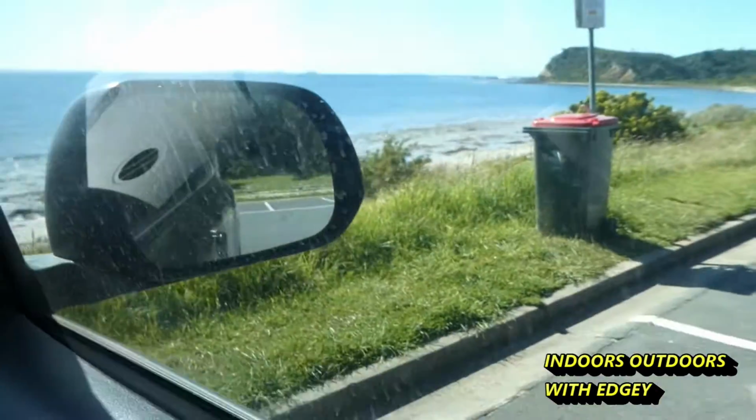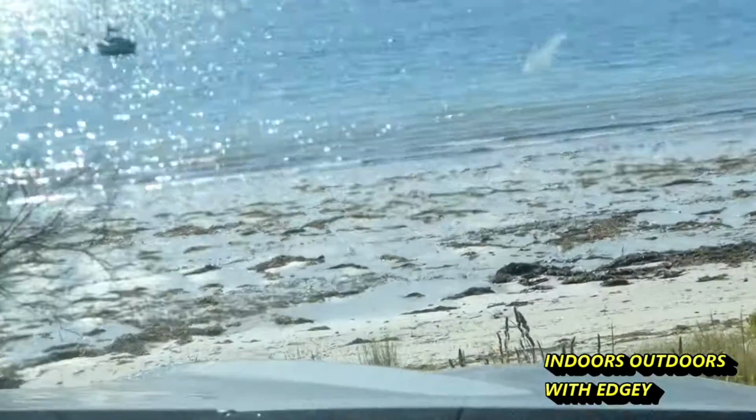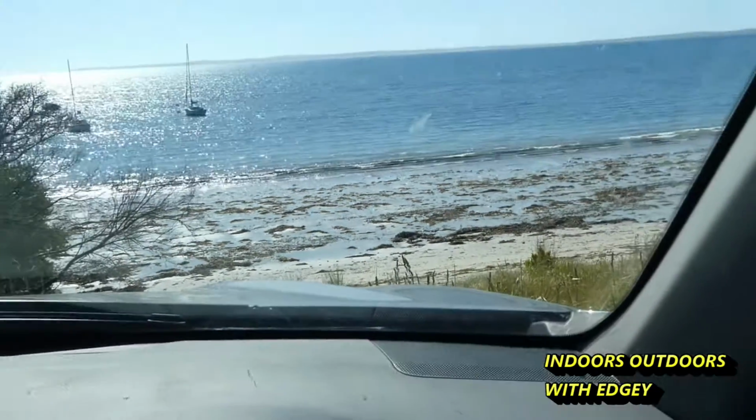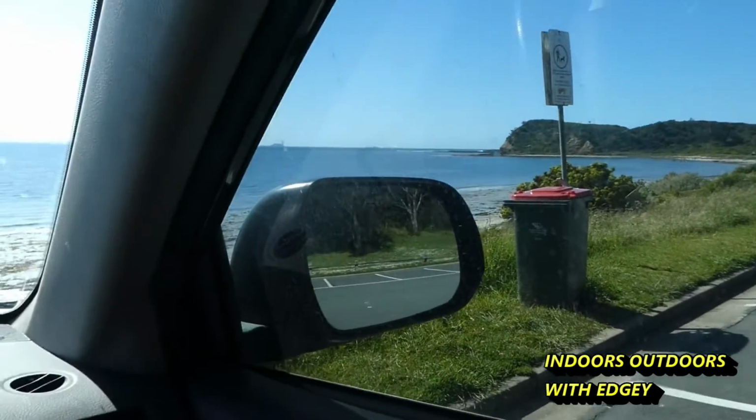Rightio guys, made it down the beach. So it looks a bit sloppy and a bit wet. Obviously the tide comes up a fair way, but you can see down there she's going to be a wet sand hunt for sure. I'm going to head down this way, head down that way, see what we can find on the beach.